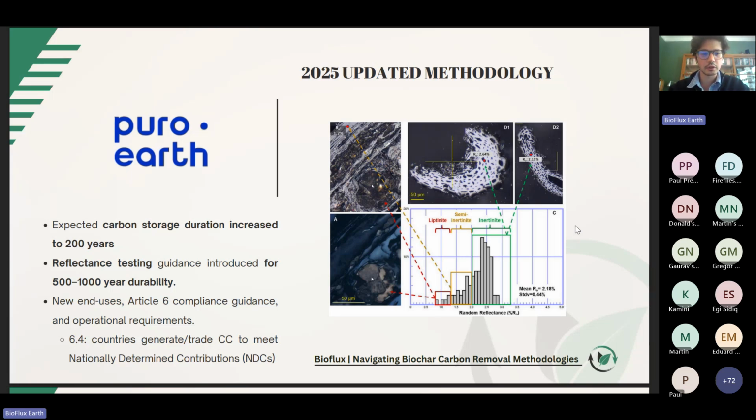The list of biochar end uses has been increased, which allows biochar project developers a lot more clarity as to where your biochar can go as a certified end use. And there's also been new guidelines on Article 6 compliance. For those that don't know, Article 6, and specifically Article 6.4, stems from the Paris Agreement, and it allows countries themselves to generate and trade carbon credits in order to meet their nationally determined contributions. This is something that could pose a risk of double counting for certain biochar projects, and so now Puro.earth has set out guidelines in order to make sure that projects are compliant with Article 6.